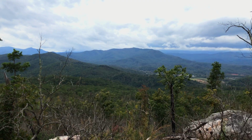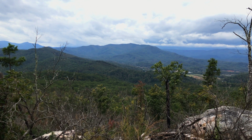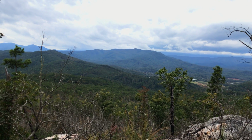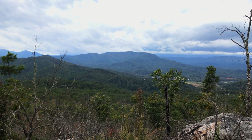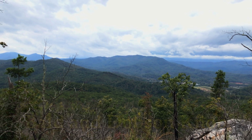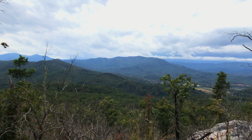But you kind of follow this up, nice trail through some old roads and some old trails, and you cross the North Catawba River, and you kind of keep coming across that and a bridge, and work your way up this ridge, which I'm on now, which climbs up to, I think, Bald Mountain, and then Dobson Knob, I believe it is. Anyways, so far no rain, although I think there's some in the forecast.